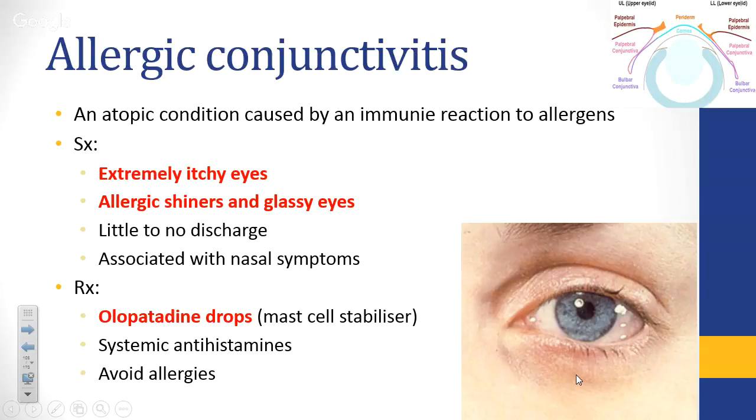And you also get these allergic shiners, which are these dark bags under the eyes, and sort of these glassy eyes because of these watery secretions. But the secretions are probably less than viral conjunctivitis. There's little to no discharge, and it's associated with the nasal symptoms of hay fever. The treatment is olopatadine drops, which is a mast cell stabilizer, or just systemic antihistamines and avoiding the allergens.